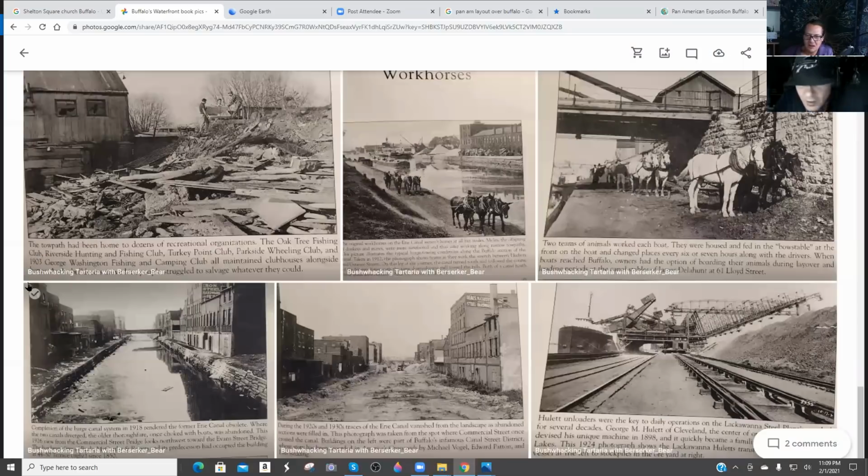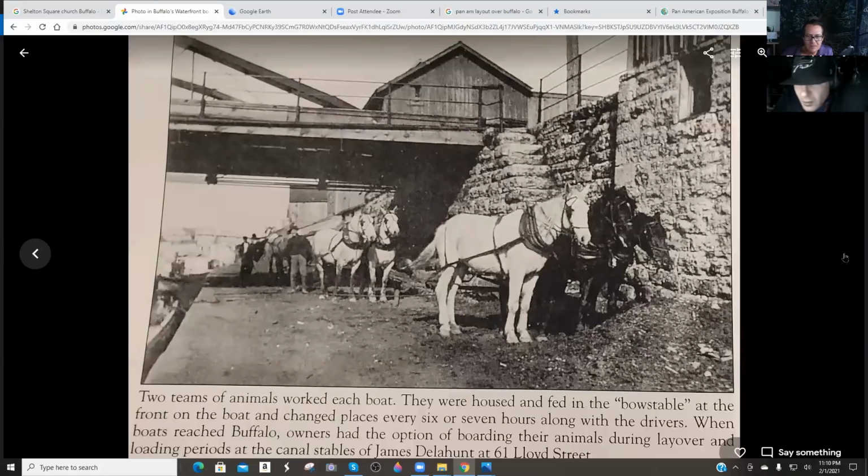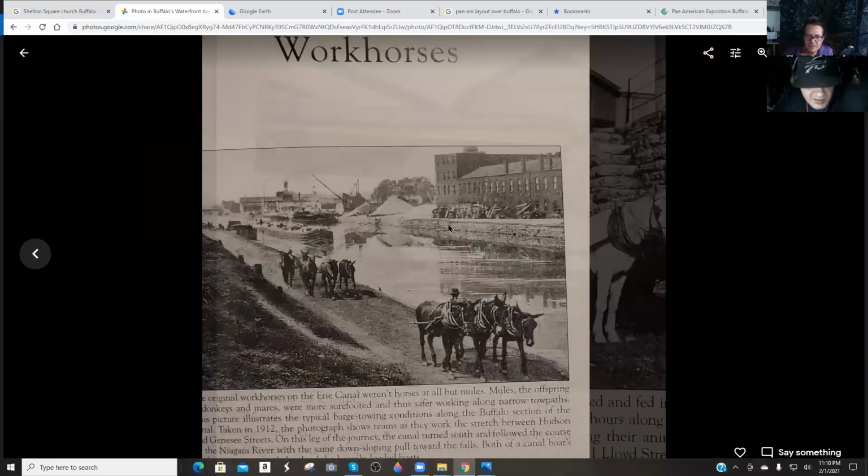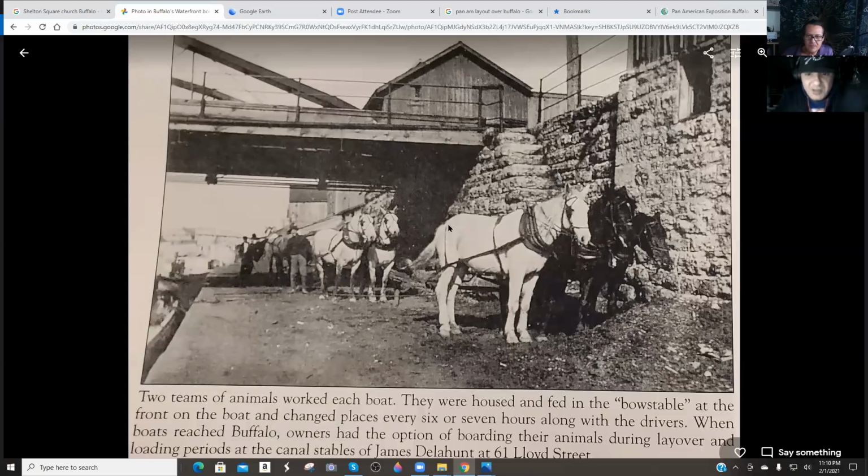Look at this too. Wow. There's layers here. We've got this wall. This is an old stone wall. Looks like they're saying this is Lake Erie. As far as where it is in position, I don't know. Or I'm sorry, Erie Canal. Also, look at that bridge.